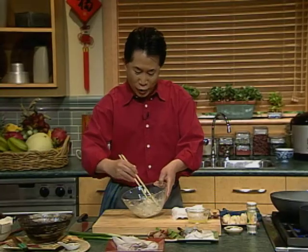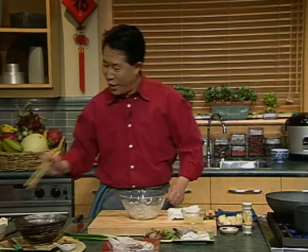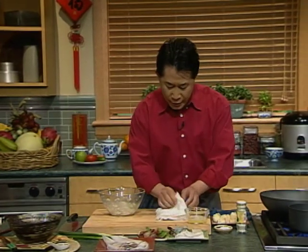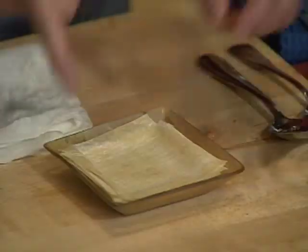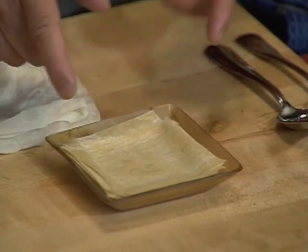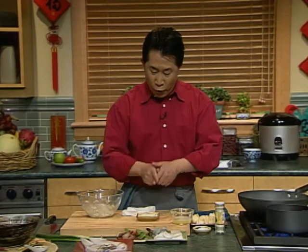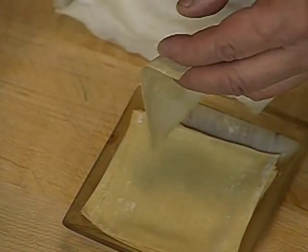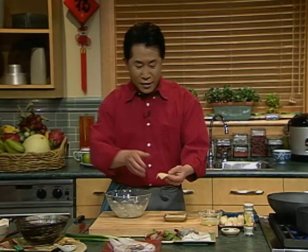That's what I'm using the chopstick for. Everything, all purpose. And then I'm gonna show you how to fold the wonton. Here, I have some wonton wrappers. Thin wonton wrapper. In the market, you can buy thick wonton wrapper, regular wonton, or thin. This is very, very thin. Look at this, very thin. The Chinese chef love thin wonton wrappers because it's less doughy.